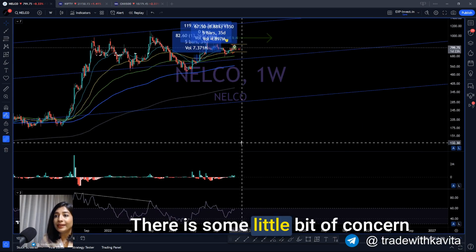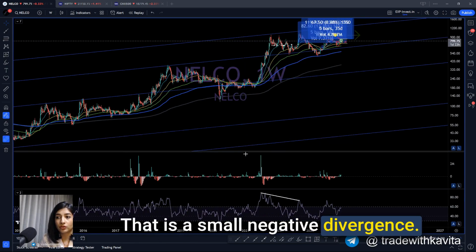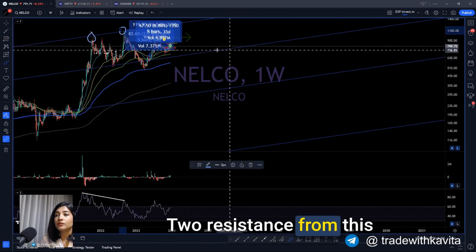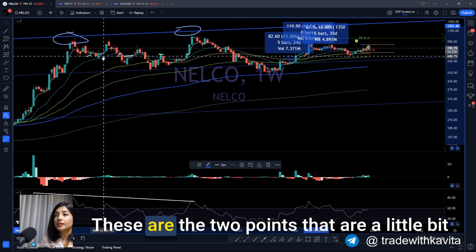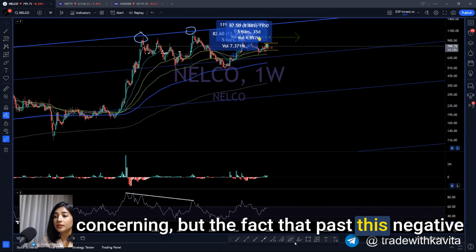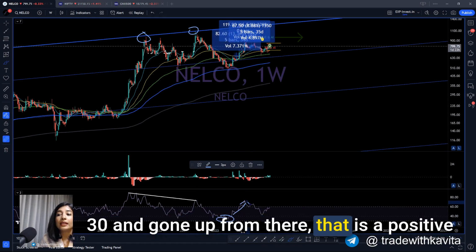There is a little bit of concern: on the weekly time frame, there is a small negative divergence. That is number 1. And number 2, NELCO has taken 2 resistances from this trend line that we can see. These are the 2 points that are a little bit concerning, but the fact that past this negative divergence, we have approached the level of 30 and gone up from there, that is a positive.